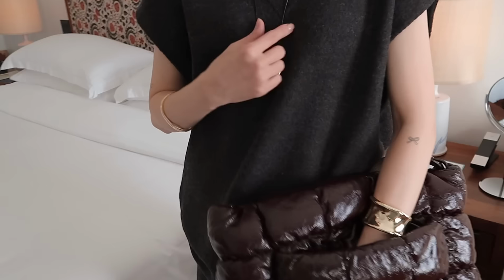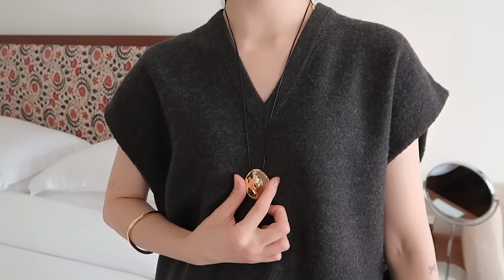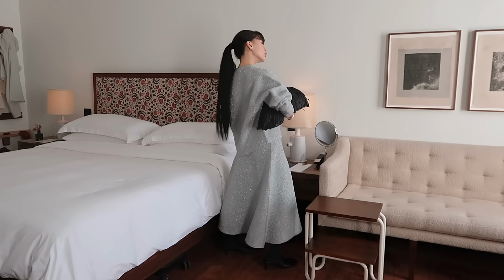And she's doing the exact necklace that Kyujin did. Yeah, all the accessories are exactly the same. But you wore it like this yesterday. I'm wearing it a little longer today. Yes. Gorgeous. She is ready for the Kaas A24 show. She is a sparkle queen today.